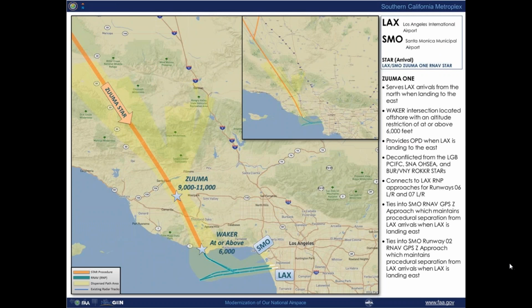The Los Angeles and Santa Monica ZUMA 1 STAR. The ZUMA 1 serves Los Angeles arrivals from the north when landing to the east. The Walker waypoint was relocated offshore with an altitude of at or above 6,000 feet. The ZUMA provides OPD benefits when Los Angeles is landing to the east. It is deconflicted from the Long Beach PACIFIC, the Orange County OSE, and the Burbank and Van Nuys ROCKER STARs.